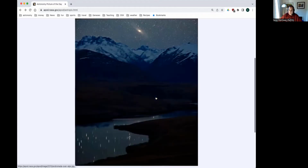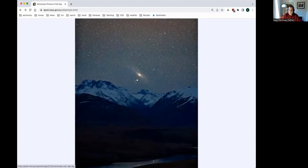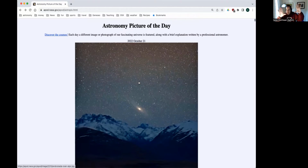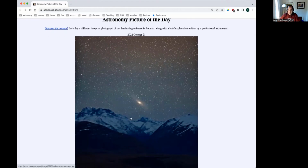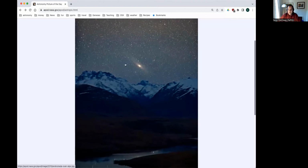This image was taken over 30 seconds, and they set the camera to follow the stars so that he could get lots of photons as that sky rotated even over 30 seconds. This is why the foreground actually looks a little blurry, because the camera was moving a little bit. Although the stars stay nice and sharp, the foreground objects get blurry because they've been moved a little bit as the stars are moving themselves.